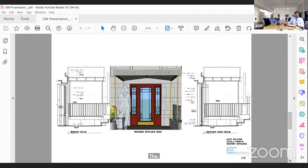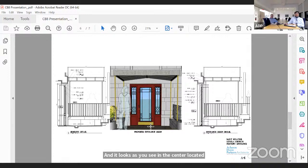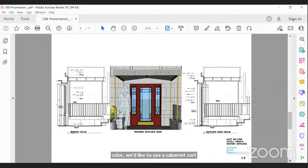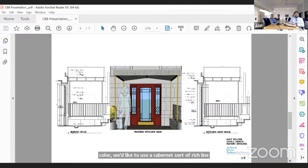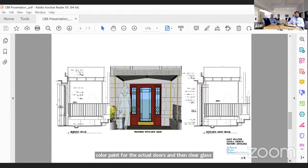So it's just a few steps down that's accessed from either the ramp or the few steps. And it looks, as you see in the center location there, with one single leaf and a lot of glass and side lights. The color, we'd like to use a Cabernet sort of rich wine-colored paint for the actual doors, and then clear glass, allowing for a glimpse into the building.